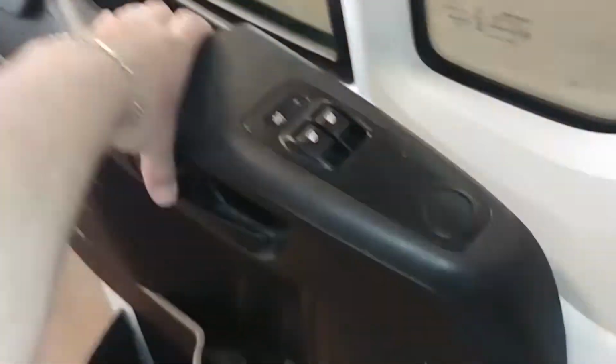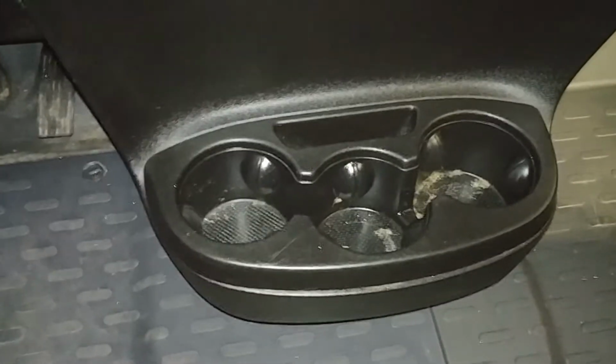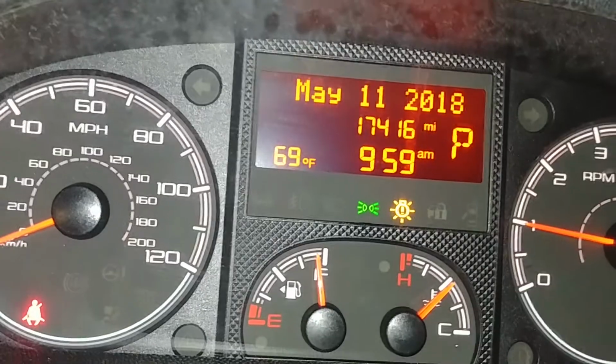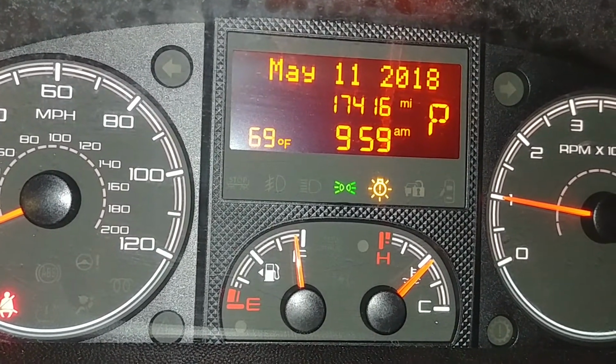All right, does have power windows, power door locks. Your front driver's, of course, this is your AM, FM stereo system. You got your AC controls right down below. Cup holders down there. This is what your instrument cluster looks like. You see no lights on or any issues. Apparently you've got a light out on the license plate. And then 17,416 miles. Pretty much completes the tour.